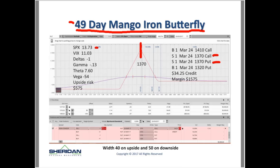Conversely, if the option volatility goes up a point in each of these four options, I will lose, this is a theoretical number, about $54. Why will I lose about $54? Because, again, I'm selling the ones with the most time premium at the money, and if option volatility goes up, I'm going to lose more in my short options than I make in my longs.